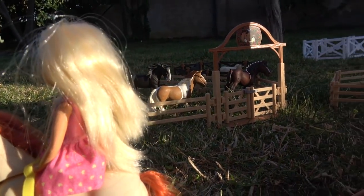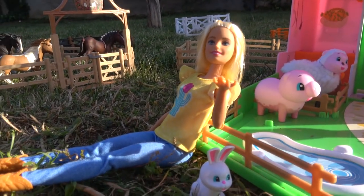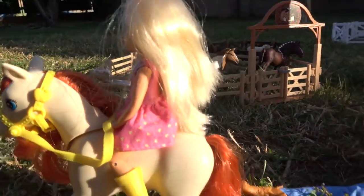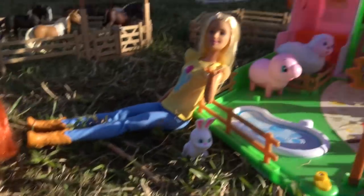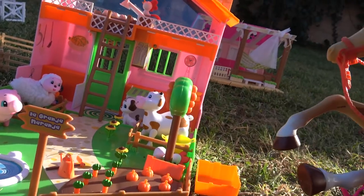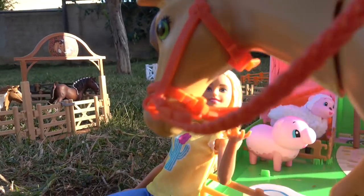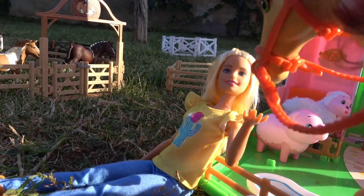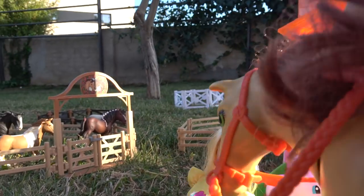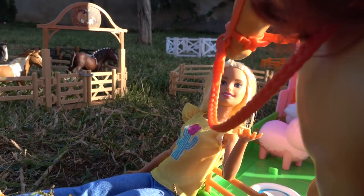And where's Floss? Oh, Candy. Floss? Candy Floss? No, Floss. You get it? Because yours is named Candy and mine is named Floss. Oh, yeah! They're new. I'm sorry, Barbie. Oh, it's okay. She's my new chestnut. Hi, Candy. I mean, Floss. Aw, you're so cute.